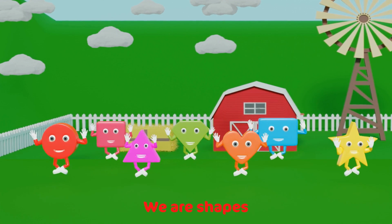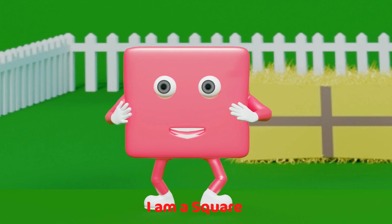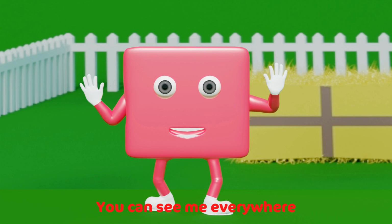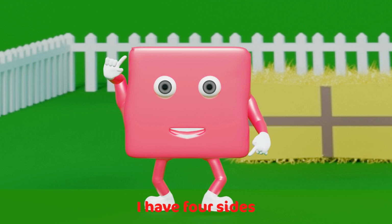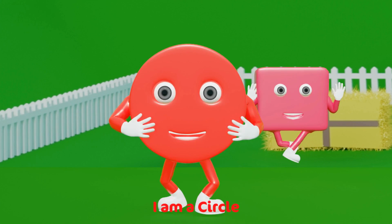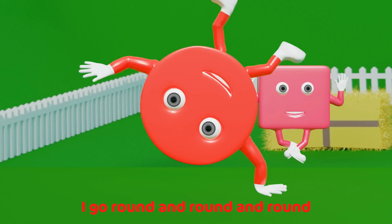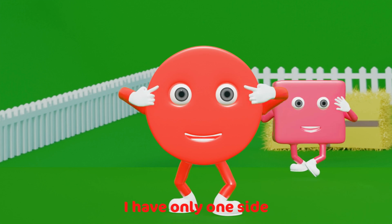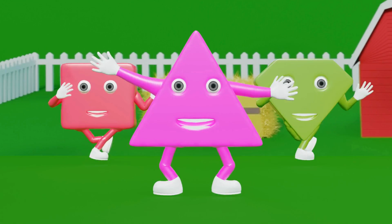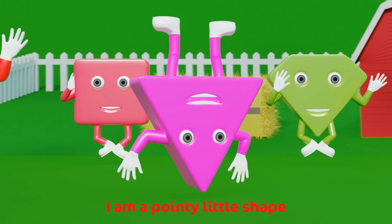We are shapes. You can see us everywhere. I'm a square, I'm a square. You can see me everywhere. I have four sides. I'm a square, I'm a square. I'm a circle, I'm a circle. I go round and round and round. I have only one side. I'm a circle, round and round. I'm a triangle, triangle. I'm a pointy little shape.